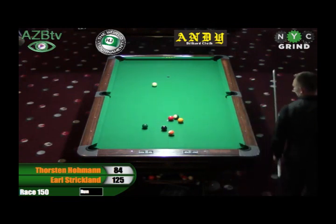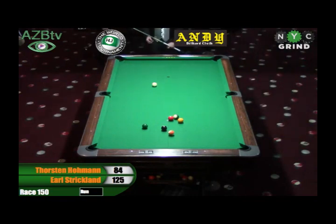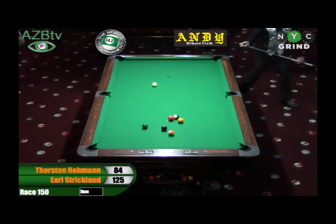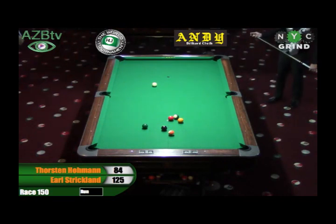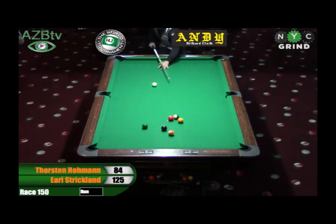Either that or the 6 ball. Looks like a combination, possibly. I don't know what he's looking at, the 1-3 or 14-1. No pun intended. Yeah, he's shooting the 6 ball, rolling it into the 8 ball, and playing position for the 8 or the 13.